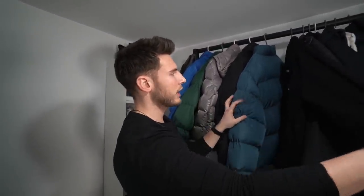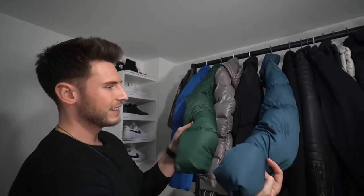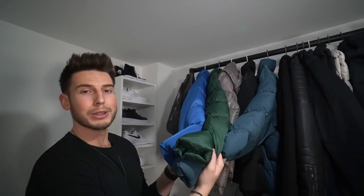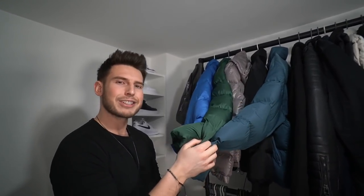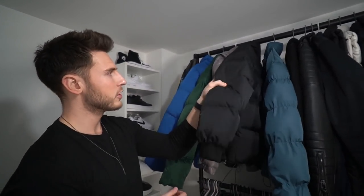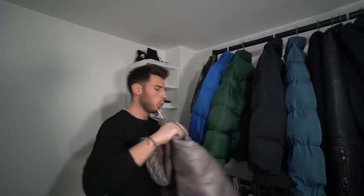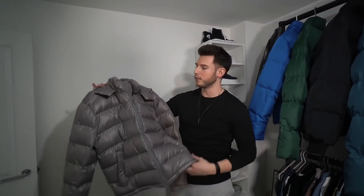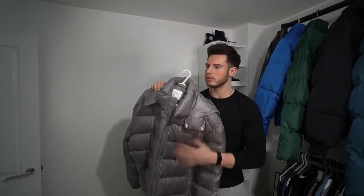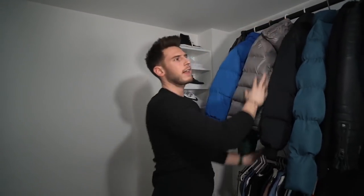Legend London jacket, ASOS puffer jackets, which I've got three of. I've got in this colour, green, and then cobalt blue. So all the blues and greens, very nice colour combination. Can't have too many puffer jackets. We've got one from Legend London, and we've got another from Legend London, this one. Probably my favourite jacket at the minute. I do really like this one. It's a very nice fit. A very nice colour. I've not got anything in my wardrobe this colour. But yeah, that's that rail there.